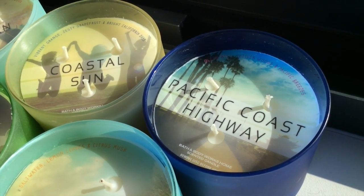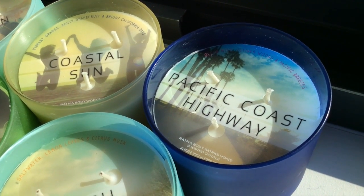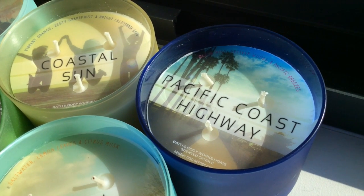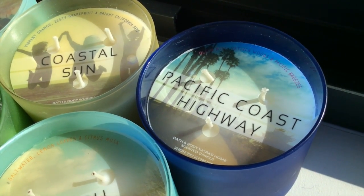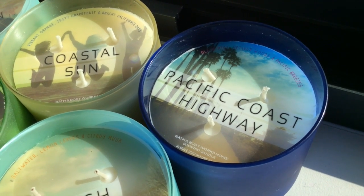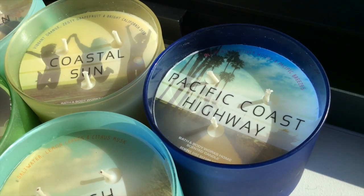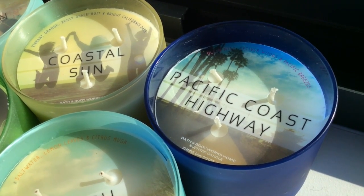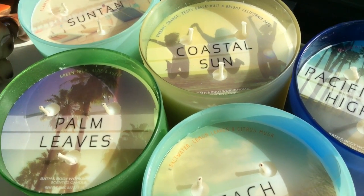Really nice, interesting, and again, it borders on cologne without being what I think most people would consider cologne. It's airy. You're hitting, again, really Pacific Breezes. You're getting some woodsy stuff because there are trees around, and just a little something extra. So I think it's really nice. So that is, what have we got here? Beach Day, Pacific Coast Highway, Coastal Sun, Palm Leaves.